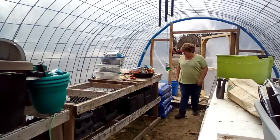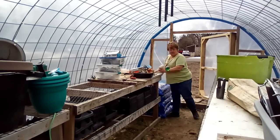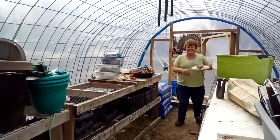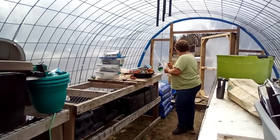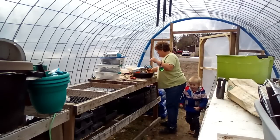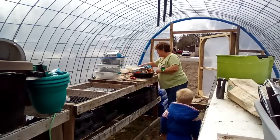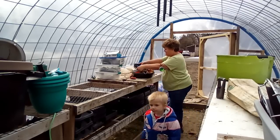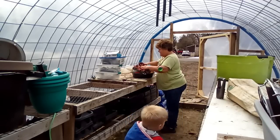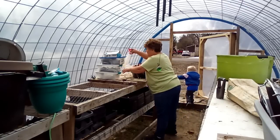I might keep that big tote. They go after me. What are you doing? Oh, this is for my cedar. Okay. Put all this up here for Papa, because that's his stuff. Papa, he's out there.